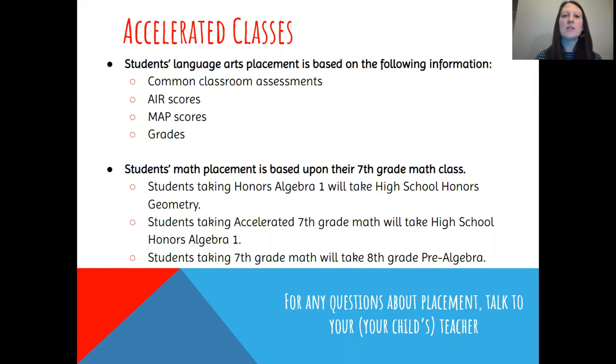Your language arts placement is determined by the following information: Common Core classroom assessments, AIR scores, MAP scores, and grades. Your math placement is actually determined based on what you are taking in 7th grade. If you are taking Honors Algebra 1 in 7th grade, next year in 8th grade, you will take high school honors geometry. Students who are currently taking, or took in 7th grade, accelerated 7th grade math will take Honors Algebra 1 as 8th graders. And students who are taking 7th grade math will be taking 8th grade pre-algebra.